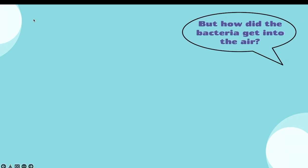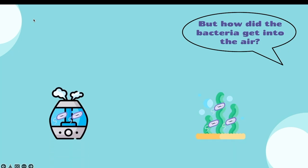But how did the bacteria get into the air? Unlike how you may assume most respiratory infections are spread, the spread of Legionnaires generally occurs through environmental transmission rather than person to person. Wet environments, referred to as reservoirs, are hosts of Legionella. These reservoirs can range from aquatic ecosystems to humidifiers. When contaminated, water is aerosolized, and it can be inhaled and therefore cause infection.